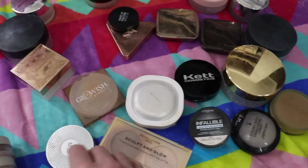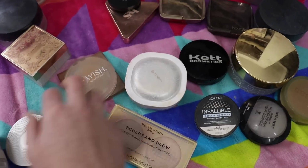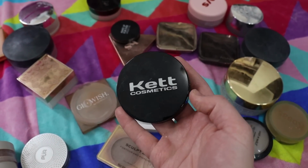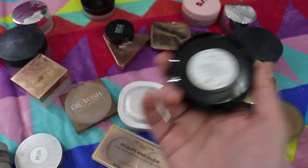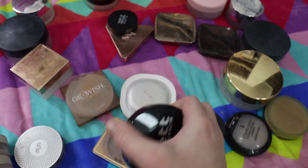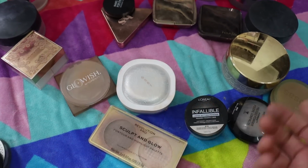So I've always got some type of mineral powder foundation floating around, and Pure is one of them, as well as this Ket one. I was crazy about this for a really long time, and then I started using more liquid. Another product I wish had SPF, but it doesn't. This is a beautiful, beautiful powder foundation. This is the shade R1, which I've got more of too. This is another good one for spot concealing, if you will, which I do with powder foundations.